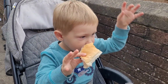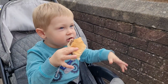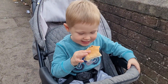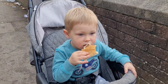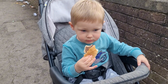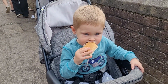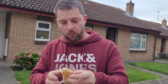Is it nice, Albie? Is it yummy? Mmm. Bite it. Have a big bite. Look at you with your pinky finger up. You eat it like it's a cup of tea. You're posh. Is it nice? It's got sauce on it. Yeah, is it good? Enjoying it?